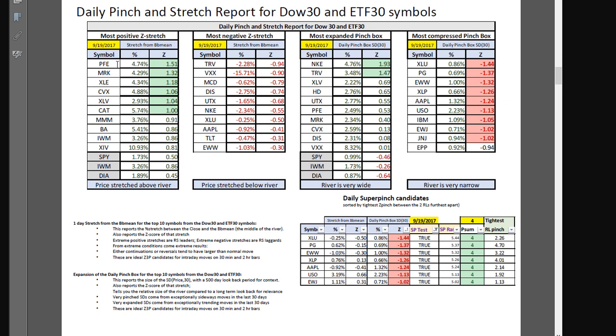Pinch and stretch report: Pfizer, Merck, and in energy, Chevron, all stretched well above their Bollinger Band river. Travelers, FIX, and McDonald's have the negative Z stretch below the midpoint of the river. They're still in the river, but stretching at the boundary.